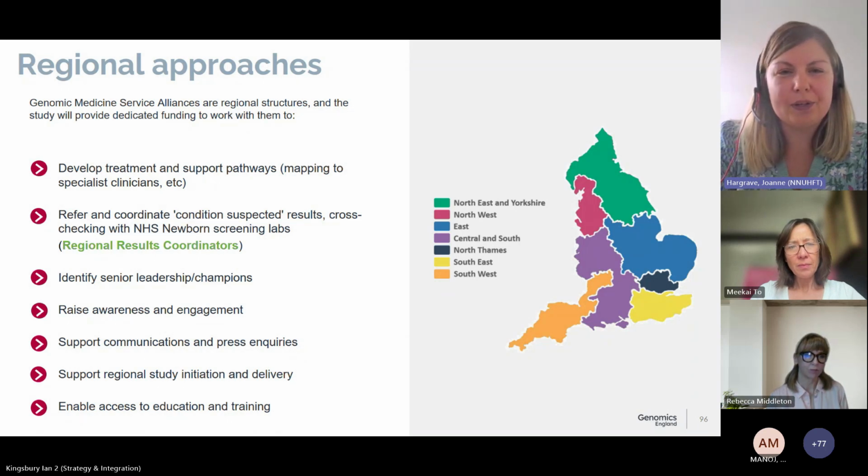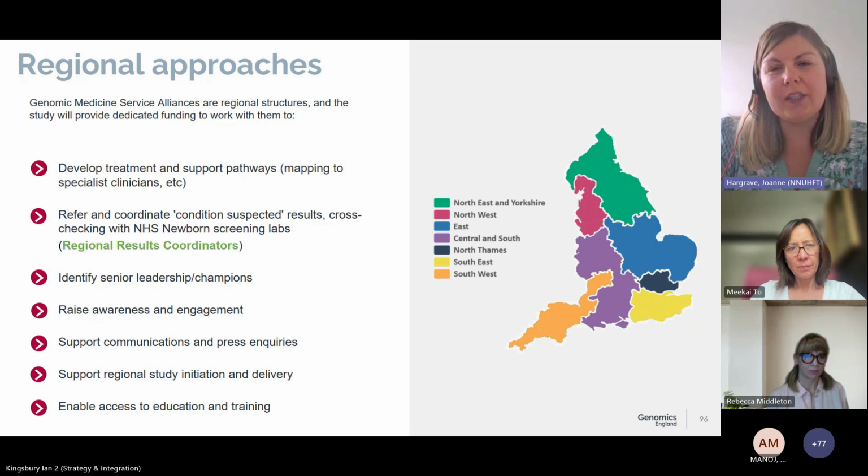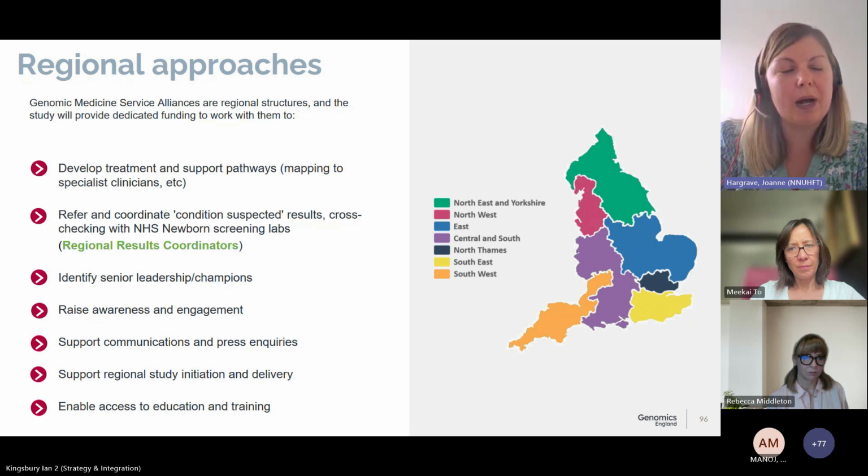As you've heard from the previous presentations, the trusts who are involved in the research side will mostly be focusing on that recruitment and consenting of patients, whereas the GMSA have more of a role from a regional perspective, but also focusing on that condition suspected pathway, where it's really key to understand that patient journey and ensure that there's an efficient and effective referral pathway. We'll also be linking in with some of those key senior leadership professionals, so from regional networks, laboratories, trusts, and also primary care.